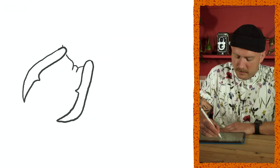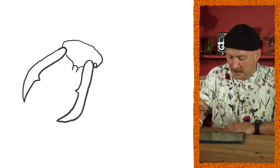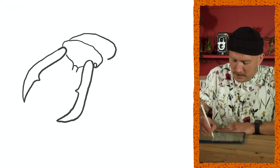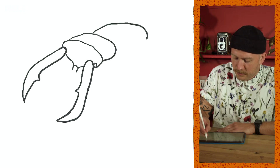Little bits in here. Whoop. These guys like to feast on rotting wood. Yum, yum, yum. Not my cup of tea, but you know. Different flavours for different people. Around to its back like that. And another part of its body here.